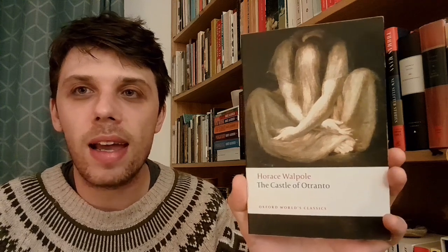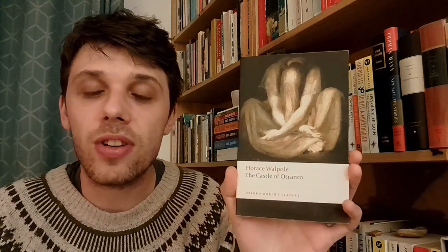Then next up, we've got The Castle of Otranto by Horace Walpole. Just a great little short Gothic novel that really started off the vogue for Gothic fiction in Britain in the late 18th century, and it's one I'd love to reread. And from what I can remember, it's quite crazy, with lots of weird supernatural things going on.